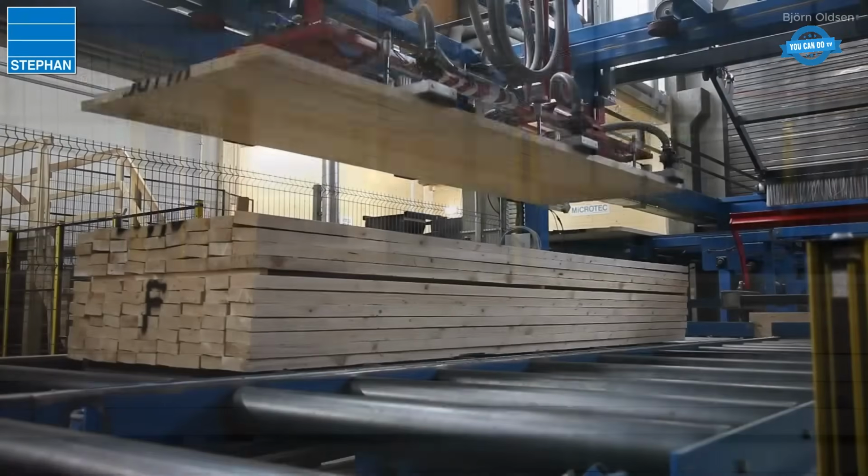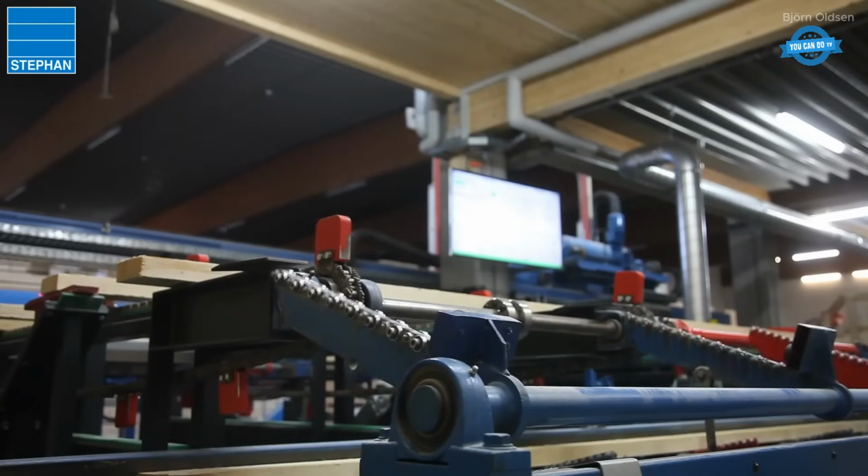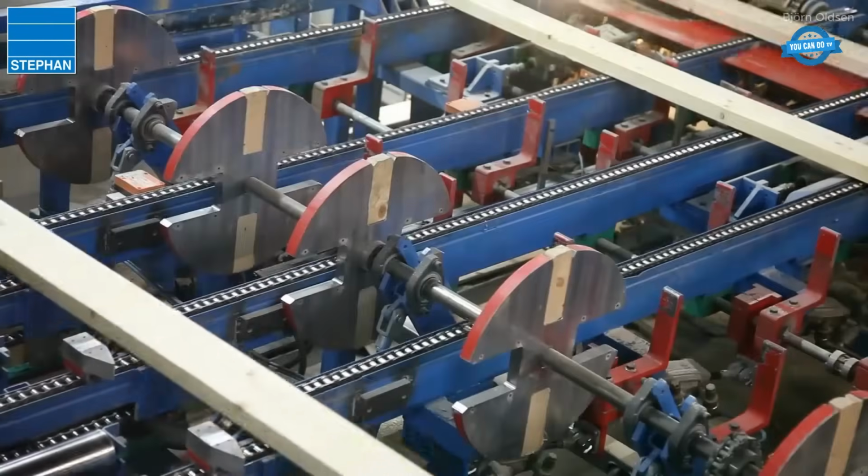The plywood manufacturing process begins with a selection of high-quality natural wood. The wood is cut into thin layers called veneers, which are then dried to reduce moisture content.